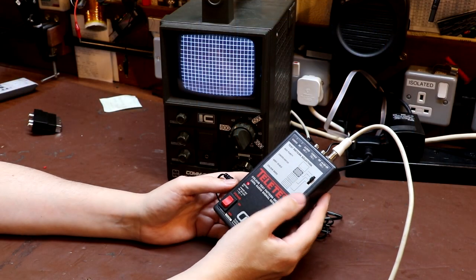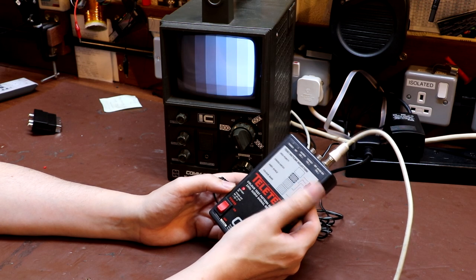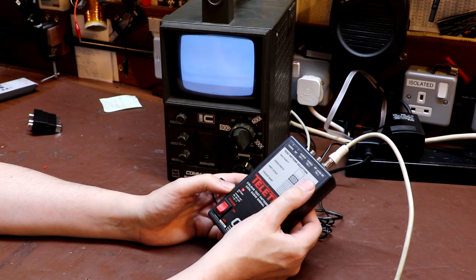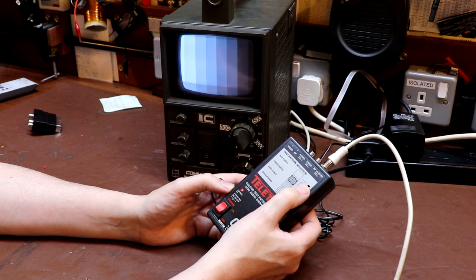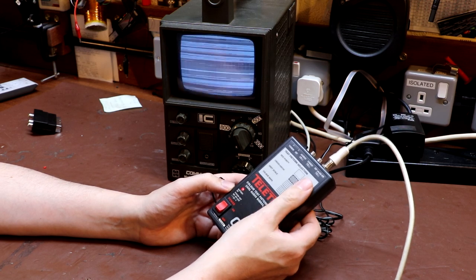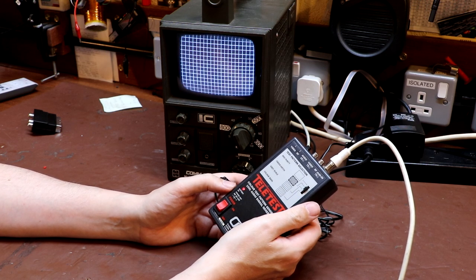Okay, so it certainly looks as though our pattern generator is working, isn't it? It's actually doing something. I think we might have a dirty switch on here somewhere, maybe. Of course, this probably hasn't been used for 20 years, so maybe the switch needs a bit of a clean or a wipe. But yeah, it's basically functioning. That looks quite good, doesn't it?